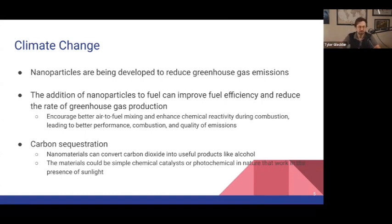The first thing we'll talk about in a bit more detail is the issue of climate change. So in general, nanoparticles are being developed to reduce greenhouse gas emissions, and that can be done basically one of two ways. The first is by helping to reduce greenhouse gas emissions in the first place. So for example, nanoparticles can be added to fuel, which encourages better air to fuel mixing and again enhances reactivity. So this leads to more complete combustion, better combustion, and just more efficient use of each unit of volume of that fuel. So if we are using less fuel, we're putting less greenhouse gases into the atmosphere and helping to combat climate change.